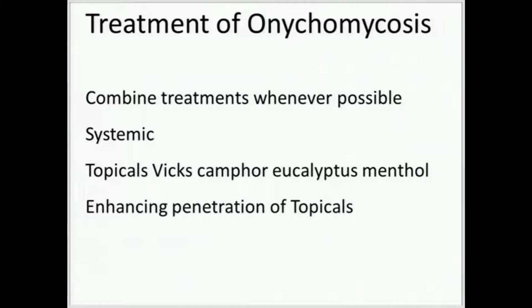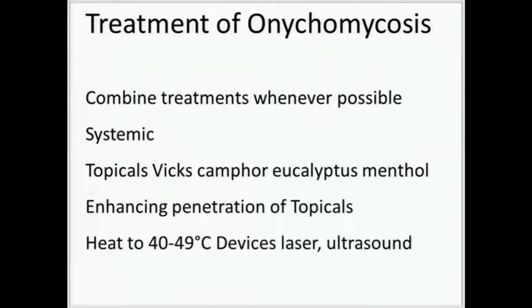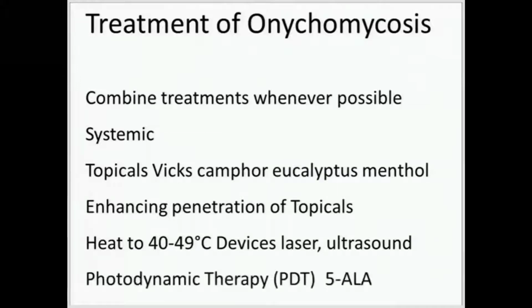Enhancing penetration of topicals. I'm going to spend a couple minutes on this because there are some new developments in enhancing the penetration of topicals. Heat. If you travel to Hong Kong or any tropical country, in the closets they have heaters. They raise the temperature of their closets to keep the fungal growth down. So some of our old-time therapies, whether it be diathermy or hydrotherapy that involved heat, suppress fungal growth. And it's still the principle by which laser and ultrasound work. Same thing for photodynamic therapy or the blue light therapy.